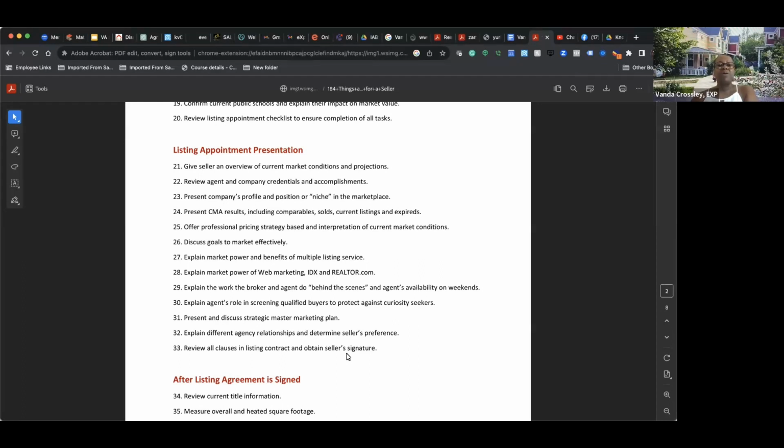explain the market power and benefits of the multiple listing service, explain the market power of web marketing, IDX, and realtor.com, explain the work the broker and the agent do behind the scenes and agents' availability on weekends, explain agents' role in screening qualified buyers to protect against curiosity seekers. We don't want people coming in your house and they're not qualified.